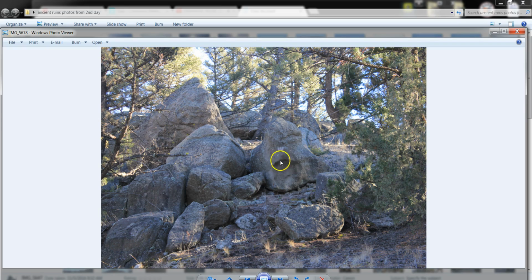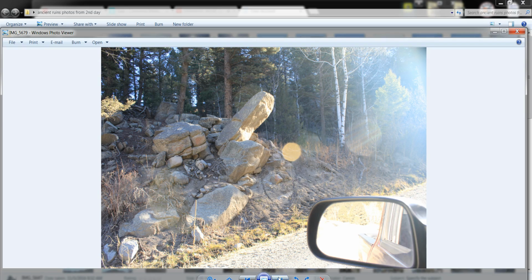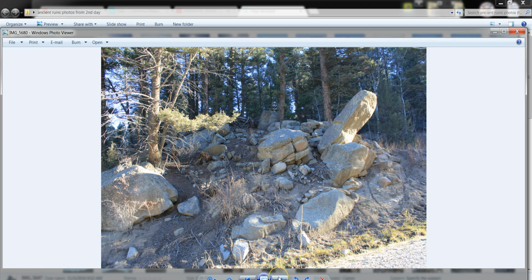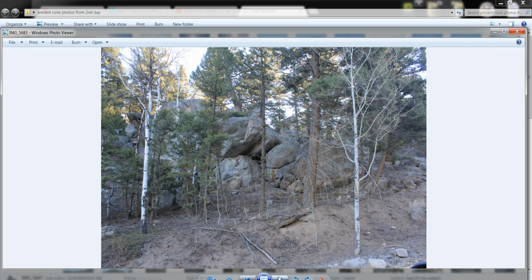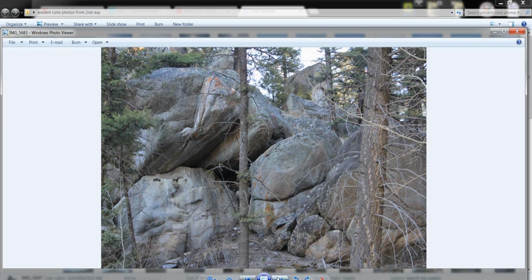Here's another one with a bowl-shaped feature to it, which we see over and over again around this area. Again, we got that bowl-shaped, almost like it was carved out. If you notice right here, there's another bowl. It's like a circle right there. Almost as if they all had some purpose.